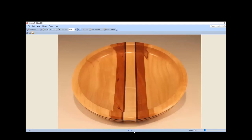This is a bowl that broke in half, so I cut the middle out of it and put pieces in it. That really works nice on some woods especially. And I'll tell you, they sell better than a regular bowl.